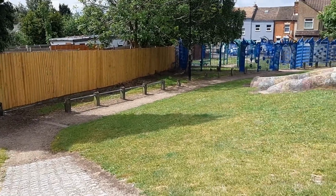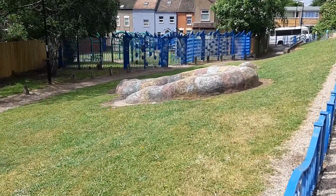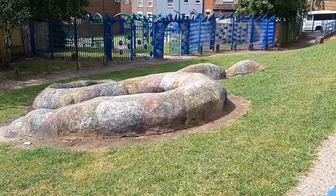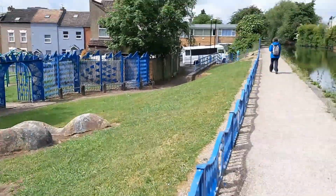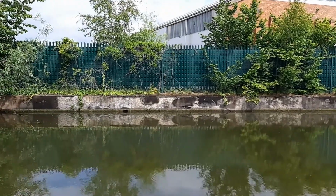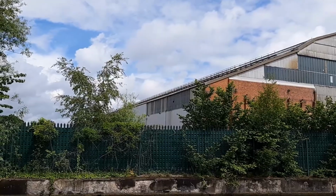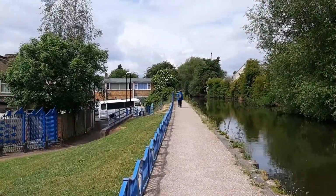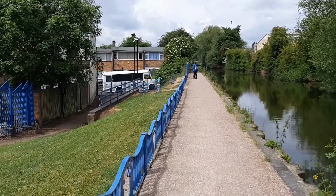There's a little green space with things to sit on and play on. Oh, it's like a snake, isn't it? A snake and a tortoise. Oh, and there's a nearly side view of that gun shop over there. We travel down this pleasant piece of canal.